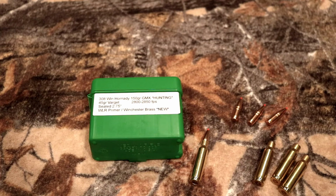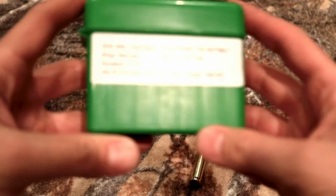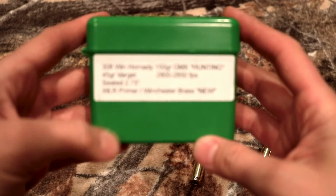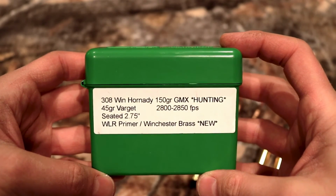And to sort of prove that I really think these GMXs are good bullets, what I loaded up for him was the 150 grain. This is what I did. I did the Hornady GMX. Let this focus. Hold still. There we go. That's what I loaded.